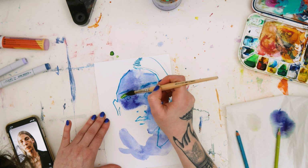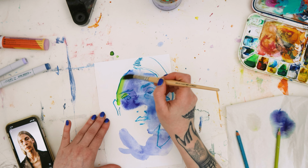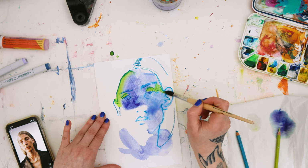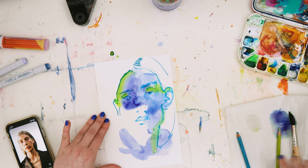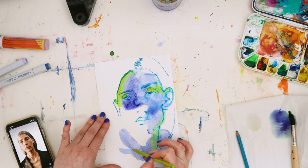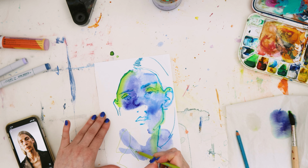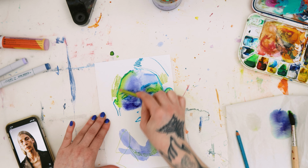And then I go in with my pencils to sketch the outside of the face as well as an eye, because I think with those first few lines, you can grab someone's likeness right away. And if you don't have that likeness, you have the other half of the drawing to fix it and make sure that it does look a little bit more alike. So that's how I start out.